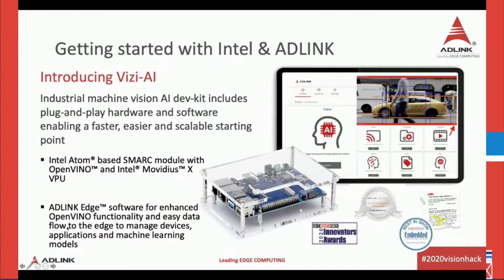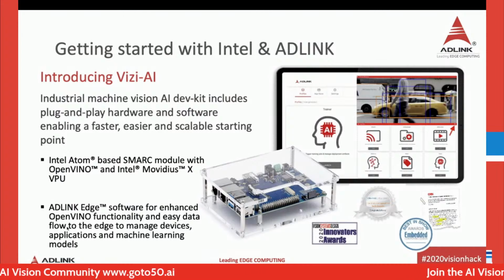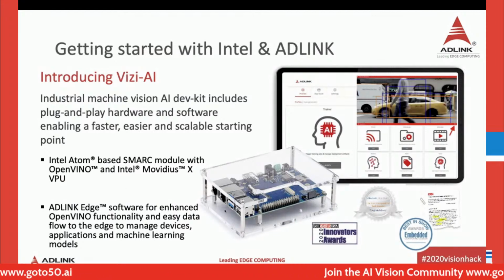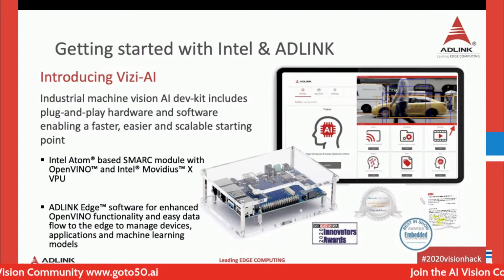So the Vizi-AI, as mentioned, is an industrial machine vision AI dev kit. It's a single board and it's very much plug and play hardware and software, enabling a faster, easier and scalable starting point, which is why we're giving these to the winners of phase 1 to enable them to be able to build their prototype very quickly and easily to win phase 2. And you get all the ADLINK Edge software included in here that you need, and you'll also get the support from ADLINK and Intel as phase 2 winners there with direct contact using Slack.